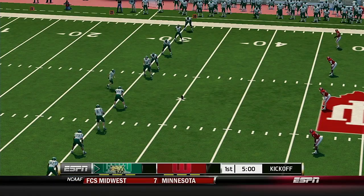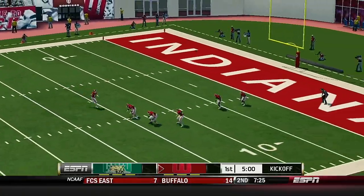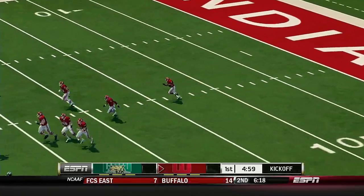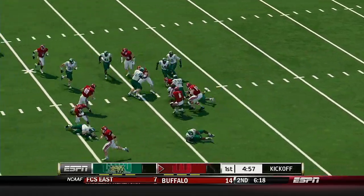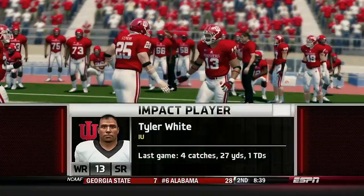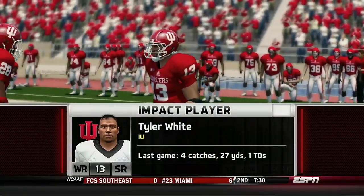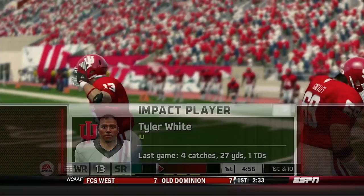We're ready to get this one underway as the teams are lined up for the opening kick. He's to the 20. Whoa, he just took a licking. Indiana's offense, a lot of times they can spread things out and they can really be versatile offensively, but when you've got a wide receiver like this, it really helps the cause.